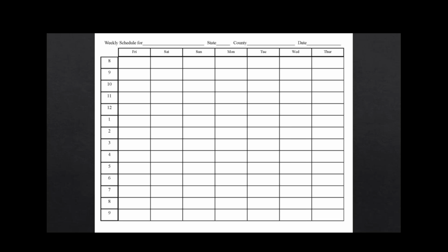But you'll notice I have state, county, and date in the weekly schedule, because I would go to my different areas, what I call honey holes. The man with the most leads wins, right? So if you go to an area where there happens to be an abundance of leads, you're probably going to have better production. So that's why I chose to travel, because there are areas where you can generate leads a lot easier.